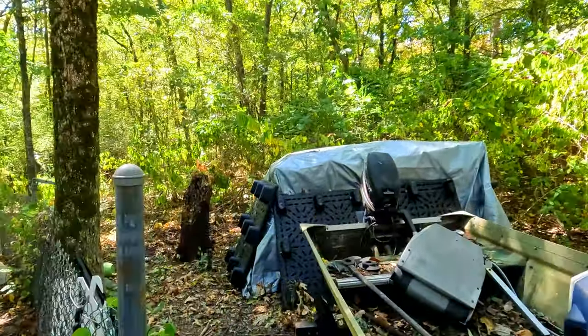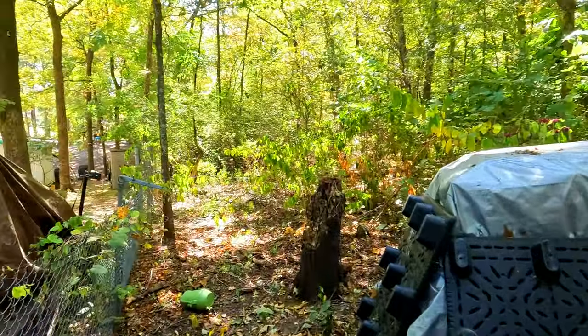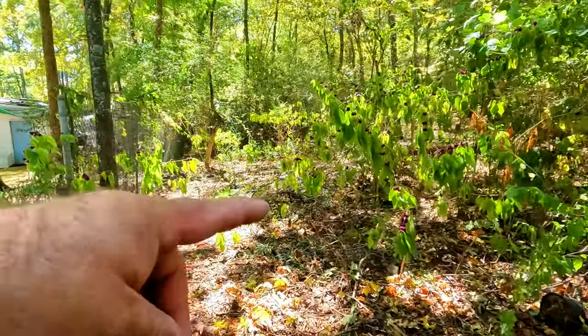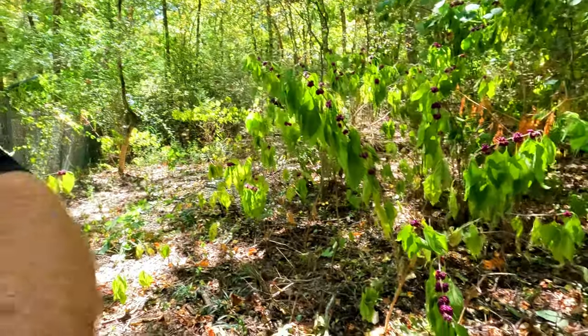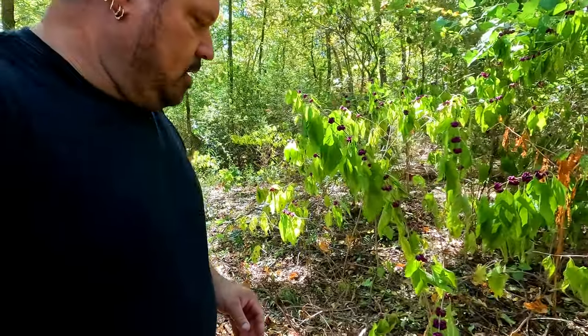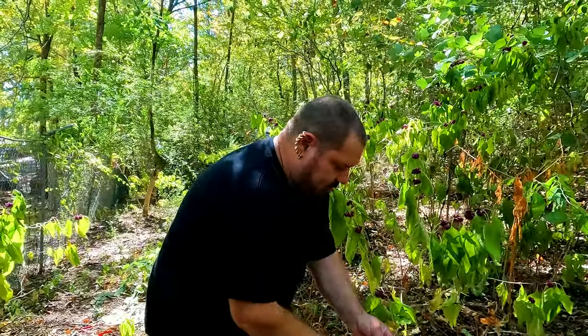This right here is called beautyberry, or something else too, but you can use these leaves as mosquito repellent. You can grab these leaves. Here, hold this real quick and I'll show them. Are those berries edible? No, don't eat these berries. But see these leaves? Keep that straight so you can see me.